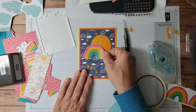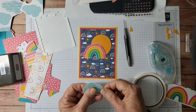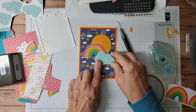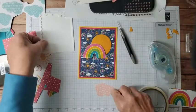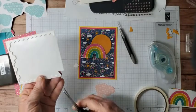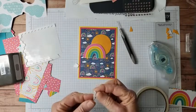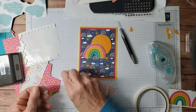Let's see if we bring that down just a tiny bit. There we go. We'll put our cloud here, and we'll only put dimensionals on this side, so it'll be level.